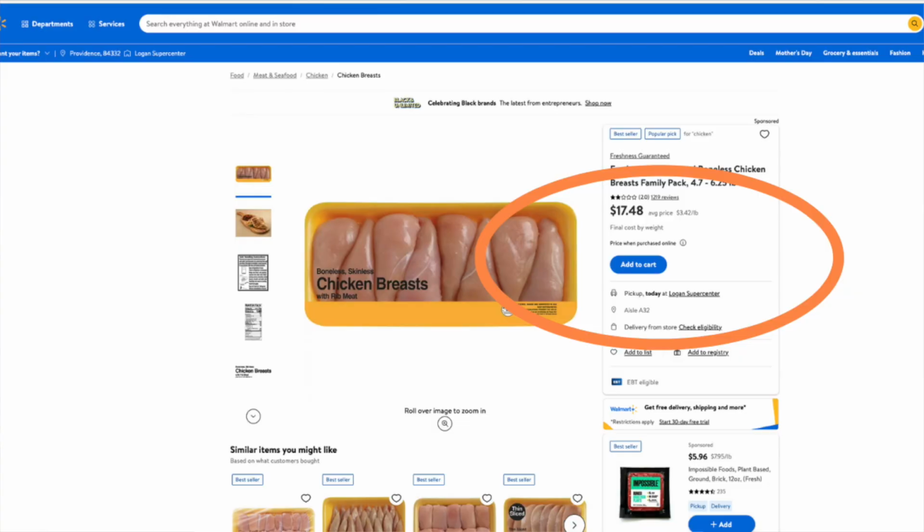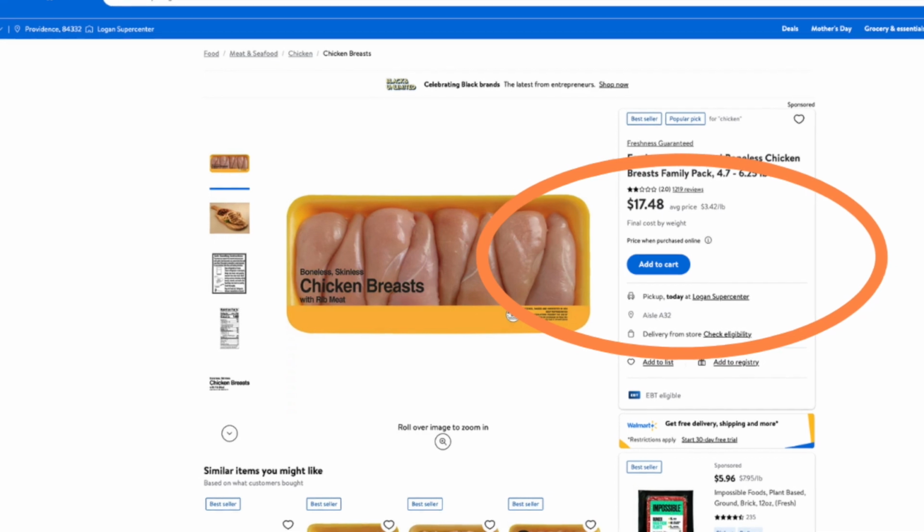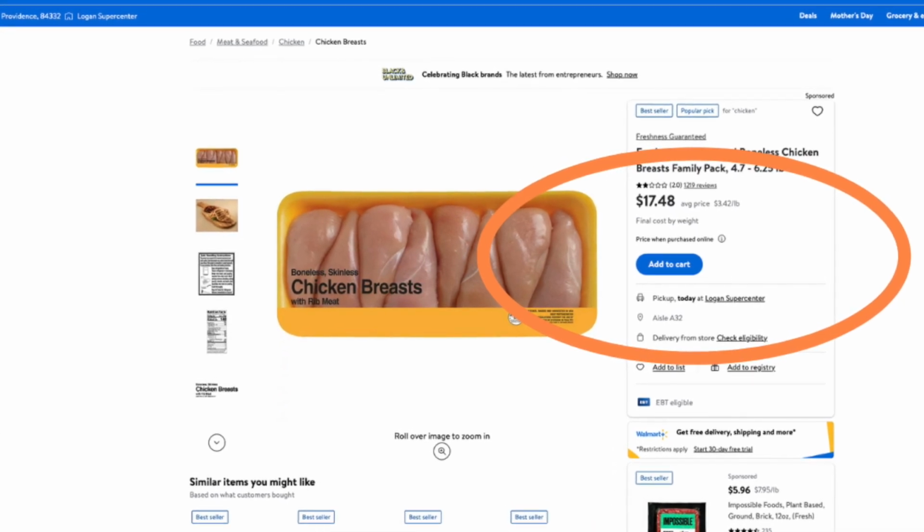Here is just a sample I looked up at Walmart.com locally to see how much a pound of boneless, skinless chicken breast was. It's $3.42 per pound. And that's just the regular price at Walmart where I live. A couple months ago, I was in the grocery store and I saw chicken for $1.88 a pound. So you better believe I bought it for $1.88 a pound. I bought as much as I could fit into our budget, took it home and froze it for later. Which leads me to tip number 2.